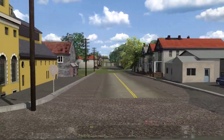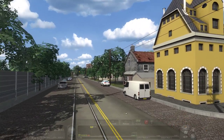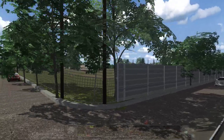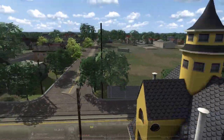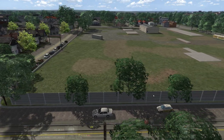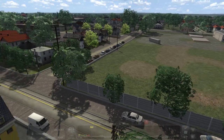But again, with the Munich Augsburg assets added into this route, it's stuff like this that just makes this route look so unique, honestly. And they fit. There's plenty of stuff like that all over the US, especially up north and in the Midwest and whatnot.